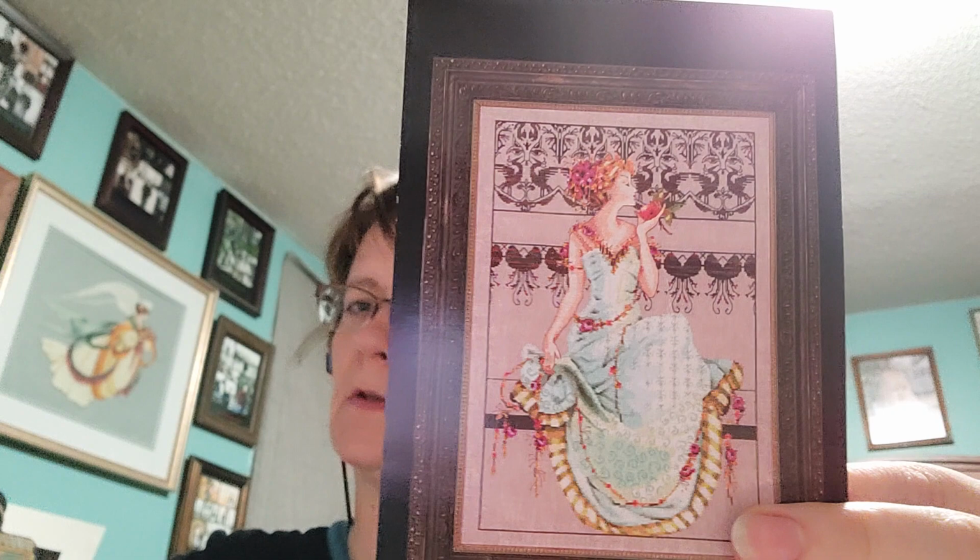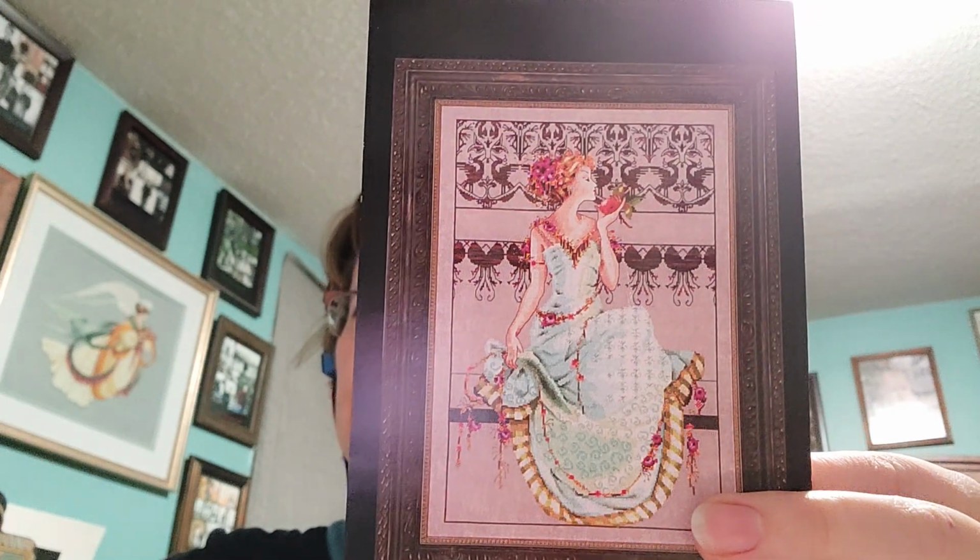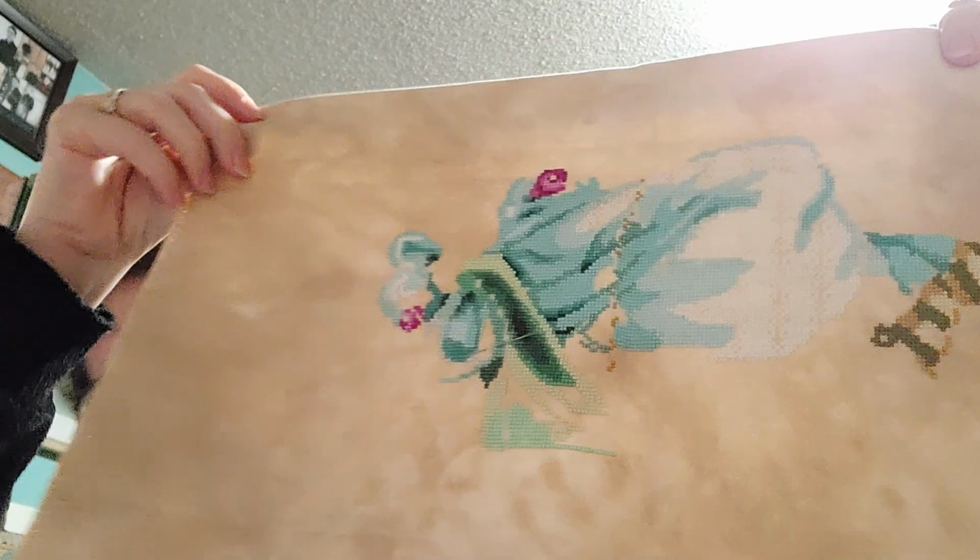And she is my oldest WIP. And we're not fighting, which is always good. There's Persephone. I'm not doing the wallpaper. I don't like the wallpaper. Sometimes I like the background, but that one I don't. This is 32 count Lugana. It's called Vintage Antique Fields. I do not know who dyed this fabric. I got the fabric at Stitchville, and I started this in 2013. So I don't know who dyed the fabric, but it's a beautiful fabric.